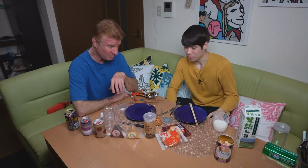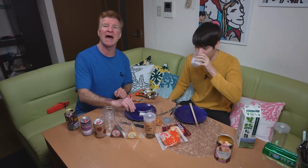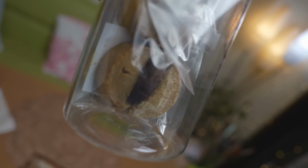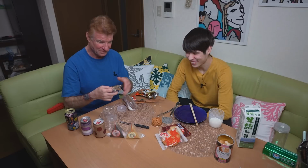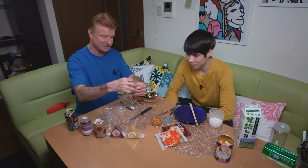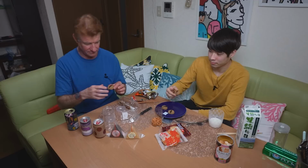Dry and buggy. The scorpion smells bad. How about some giant cricket cookies, right? Cookies, they gotta smell good, right? All right. I like the presentation with these guys. Crickets right in the middle of each cookie. Cheers and crickets.